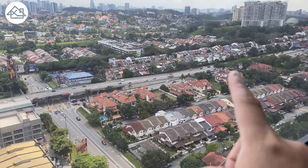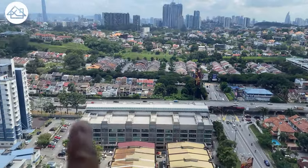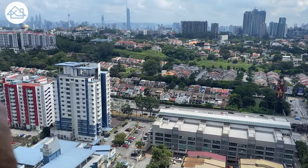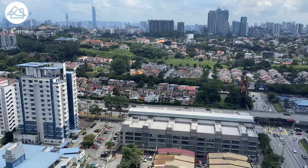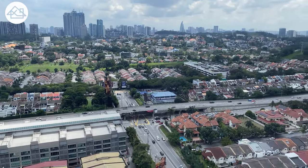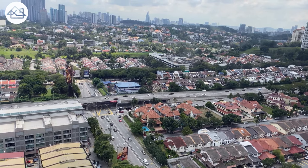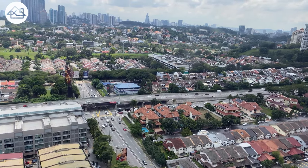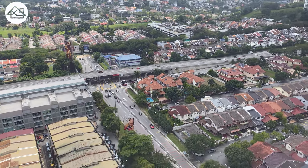This side, you will go to PJ. This is going to Mid Valley. This other way, you go up to Wangsa Maju, the Setapak, all this Gombak area, MRR2. So opposite is Sri Hartamas. We are in Desa Sri Hartamas, okay? Desa Sri Hartamas is a small place that is sandwiched in between Sri Hartamas and also Mont Kiara. A lot of people know it as Mont Kiara.